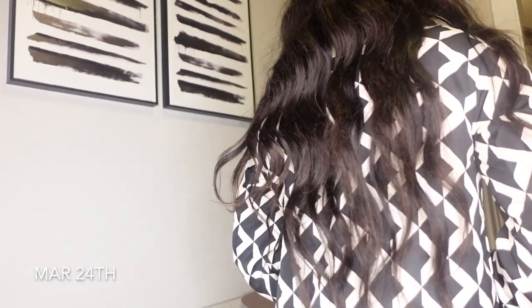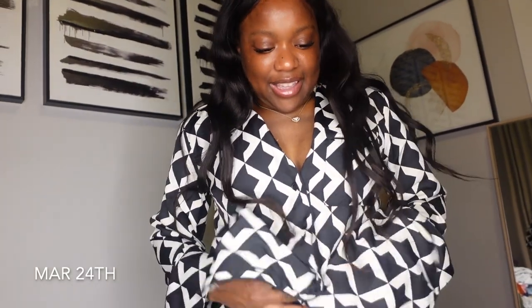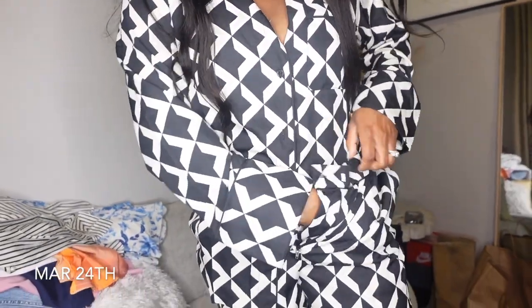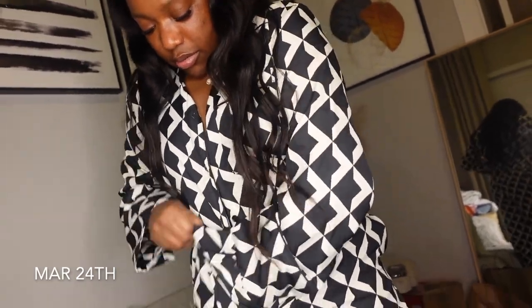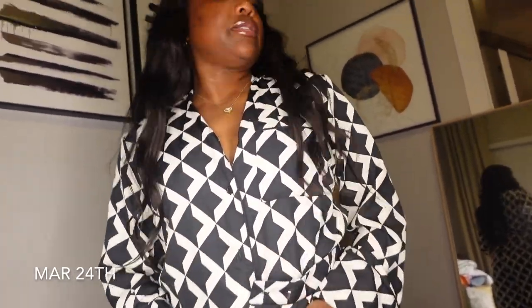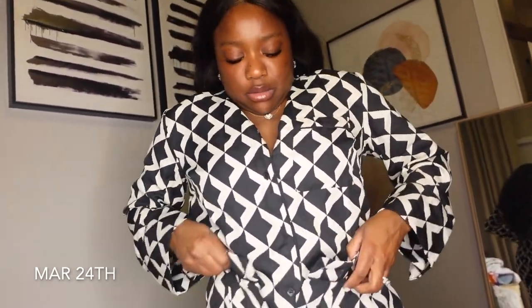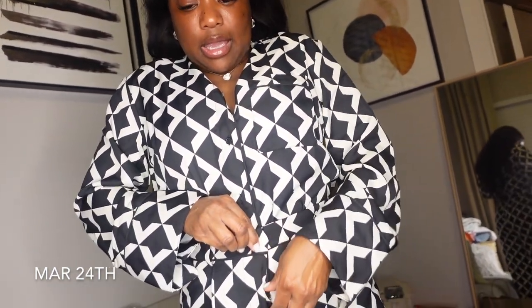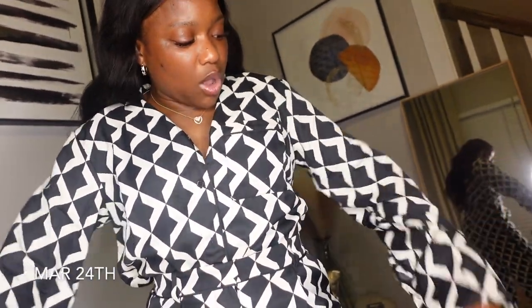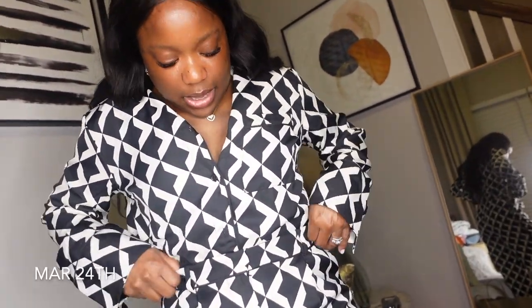This is really pretty. So sophisticated and cute. All right, so I'm going to unbutton my pants so I can tuck it in, because that's how I would wear it. You know, classy style. And yes, I will be sizing up. The shirt is fine. It's a small, but as you can see, it's big.